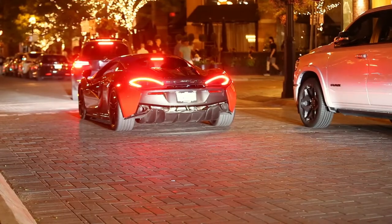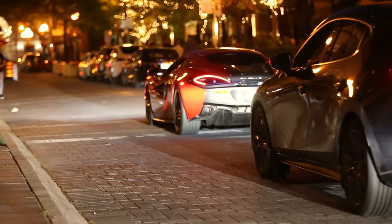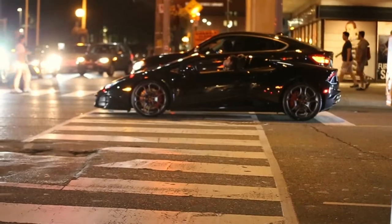That thing just inhales air. I like the older ones, the newer ones are not. You guys like all black Huracan?